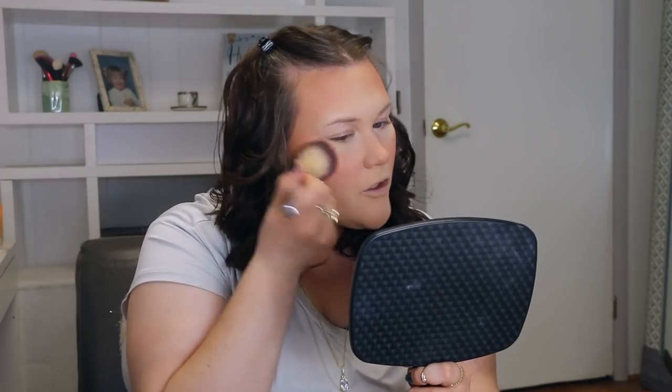Also, I'm going in with the Shantikai Blush. This is in the shade Emotion. It's the little B one that I tested out when I tested a full face of Shantikai. I'll link it up here. I tested it a while ago and I have been using this blush so much lately because it looks so beautiful. Not only is the color super nice, but the texture of it on my cheeks is really beautiful, very nice and smoothing.